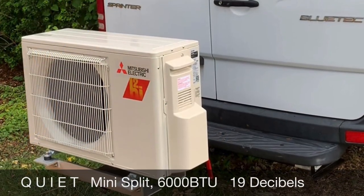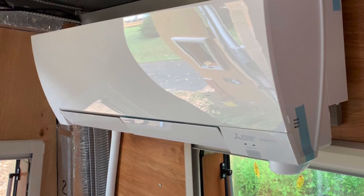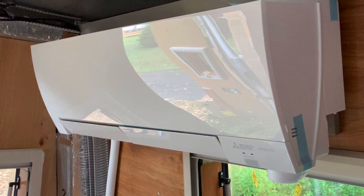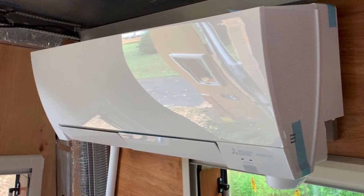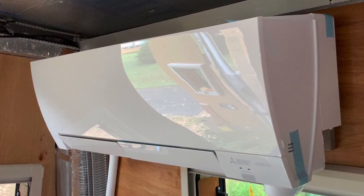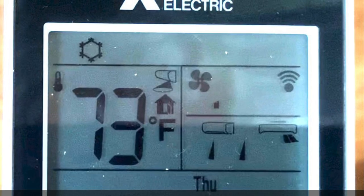Speaking of climate control, this is a quiet mini-split system. If you know what 19 decibels sounds like, this is what it sounds like. You can barely hear it. You hear outside noises much more than you would hear this mini-split system, unless you put it on full fan, and then you get a little whoosh of wind, but it's probably less than 30 decibels, which is whisper quiet, and so you can get a peaceful night's sleep. We did hear some clicking sounds that we've been able to sort of eliminate as it moves around its vanes, but it's all controlled with this easy to use remote control.